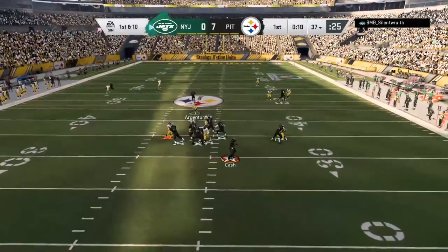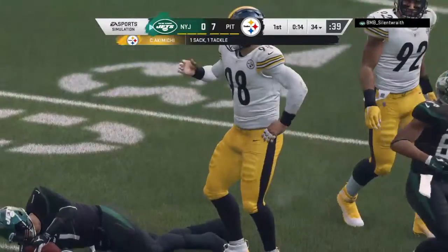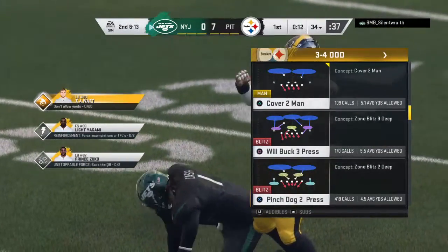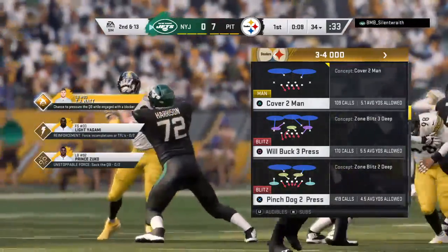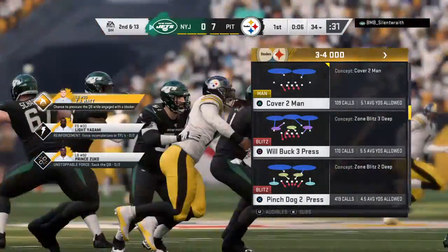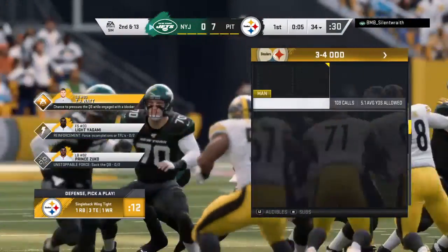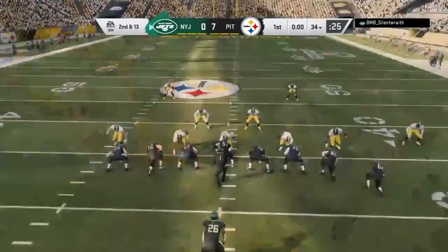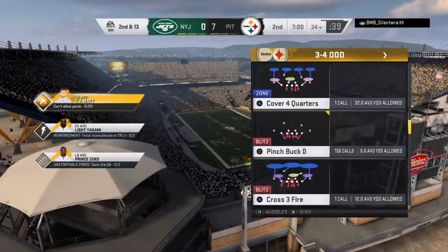Back to throw. Cash. And he can't find anywhere to go with it, and he goes down. It's 2nd down. They come up on 2nd and long, and the pass protection just has not been there this afternoon.